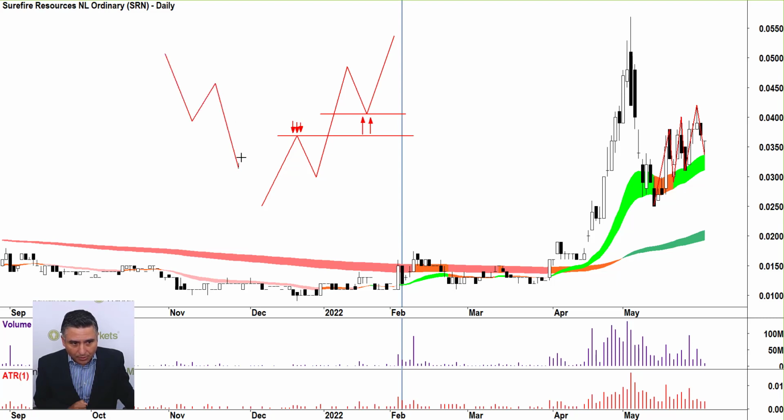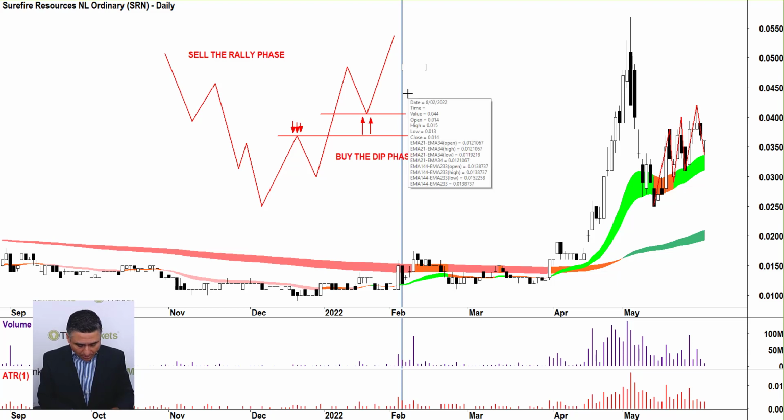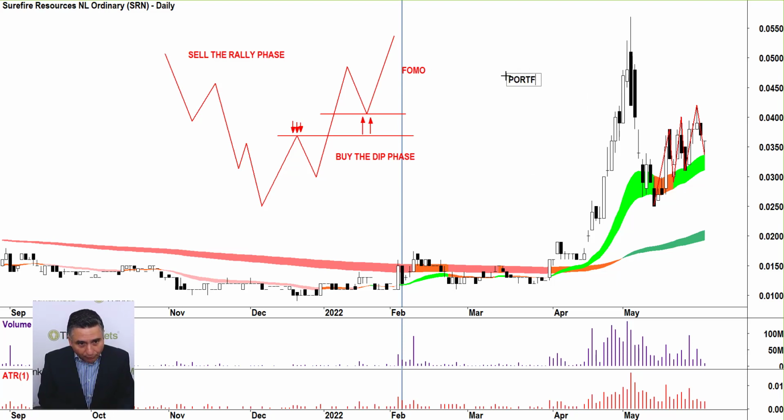Coming down in this fashion, where we were previously in a sell the rally phase, which is what bear markets ultimately are all about. It's telling me that we are back in the buy the dip phase, and this is all about FOMO, right? This is about fear of missing out, and that's what we want to get back into to get prices to go up. It's all about, I guess, for you, having a portfolio of 10 out of 10s, isn't it?